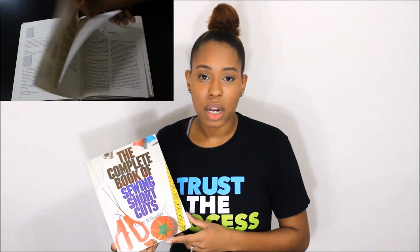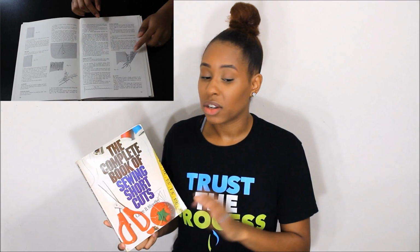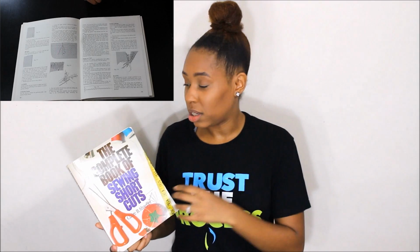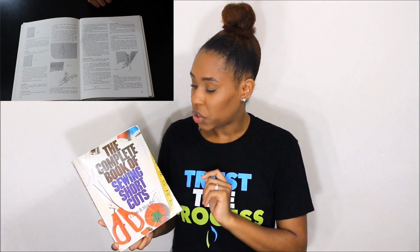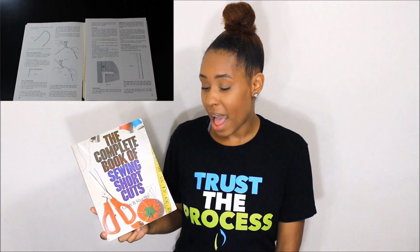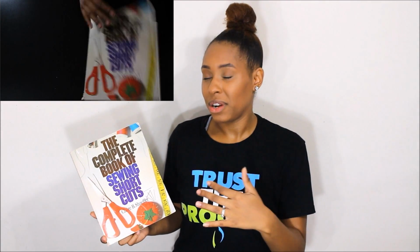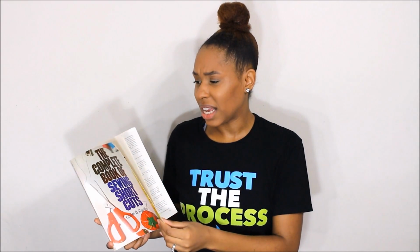And this book also gives you an overview of your sewing machine and things like that. The next book that I'm going to be talking to you about is actually going to go more in depth about sewing machines and stuff. But this book also gives you an insight of your sewing machine and different tips and tricks for that. And it also breaks down in categories different sewing tips for different things that you're doing or whatever.